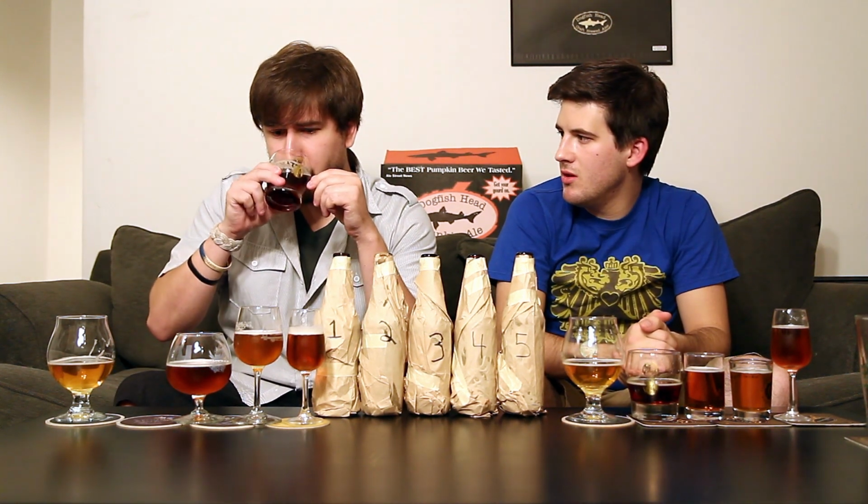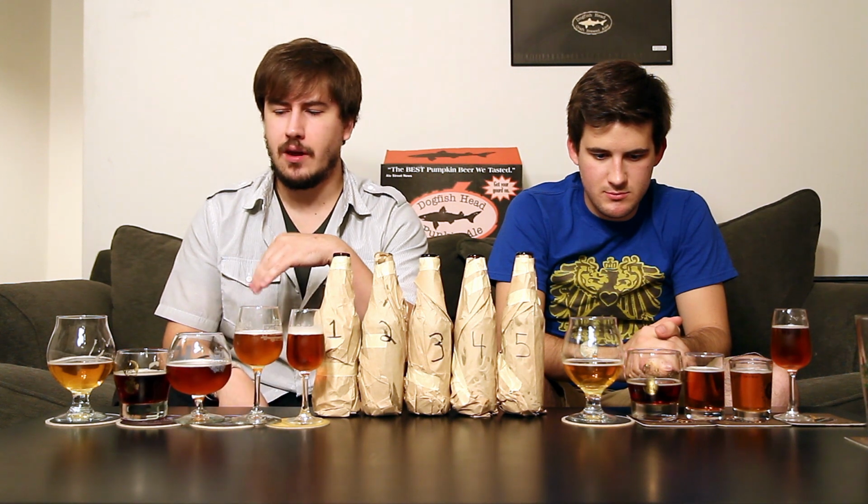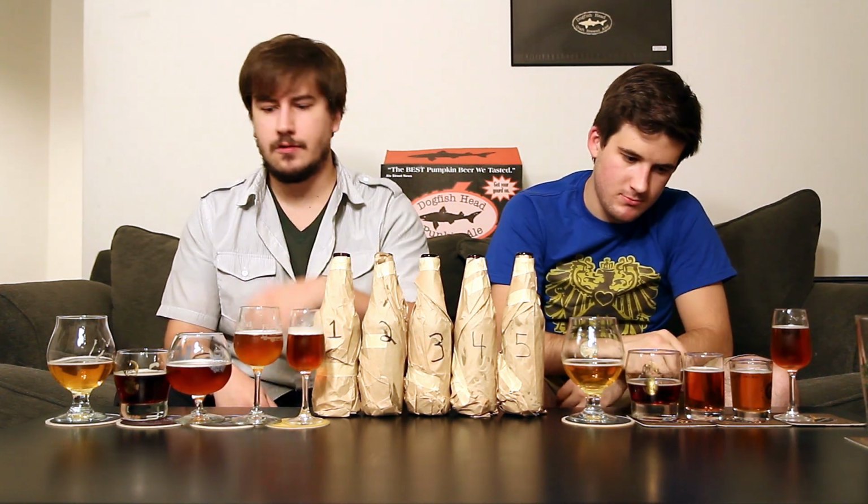It actually makes number 1 look a little bit better just because it has spices. This one doesn't have any spice at all. It does remind me of a brown, like a very light brown ale. You're right, that's a good way to put it. A brown ale mixed with a little bit of a red ale. It doesn't really work as far as the flavors go. Not for a pumpkin beer. No. All right, let's jump right into number 3. Sounds good.